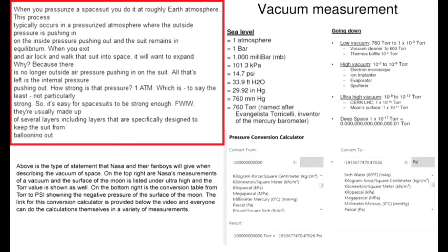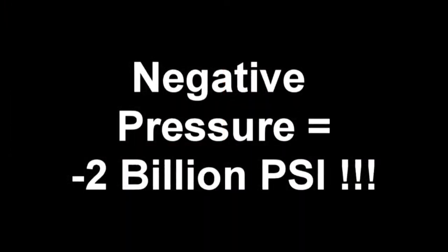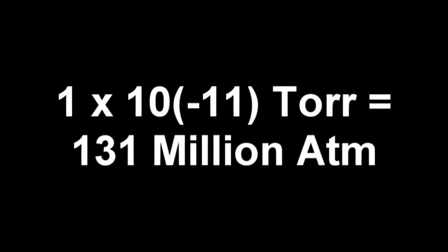This is the type of statement that NASA gives when describing the vacuum of space. NASA tells us that the air pressure on the surface of the moon is 10 to the negative 11 torr, however. And this equates to nearly negative 2 billion psi, because there is almost no back pressure at all. Not the 14 psi you will see in the comments of many videos on this subject. Do the conversion yourself, people. 10 to the negative 11 torr equates to negative pressure of 131 million atmospheres.